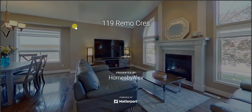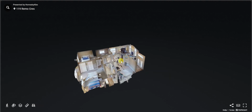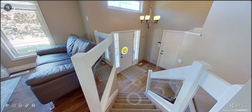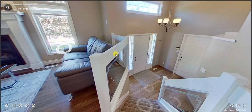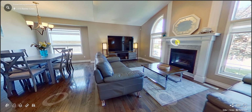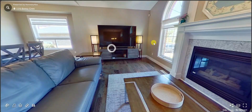So let's take a quick look at the virtual tour. We'll see what the property kind of looks like on the inside. It's a really great home. So right when you get into the main level, which you see the entranceway here, once you come up the stairs, that is a two-car garage, that door there. But once you come up to the main level, a lot of natural light. You'll see through the larger windows. It's a really breathable space, open concept and area, which is really nice.